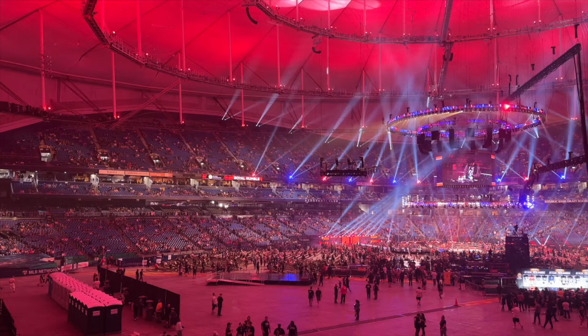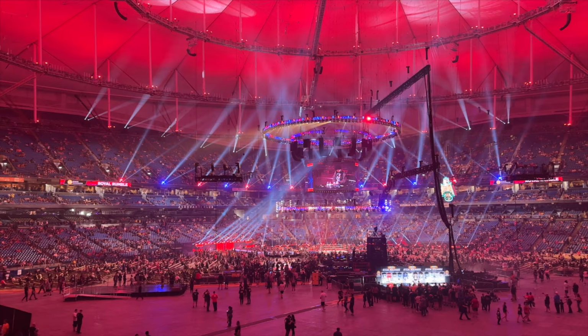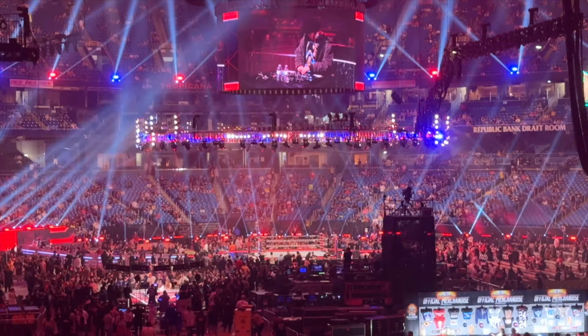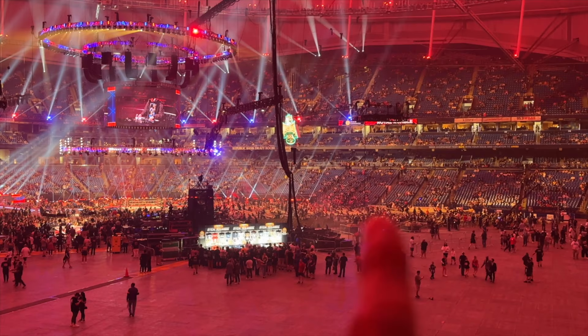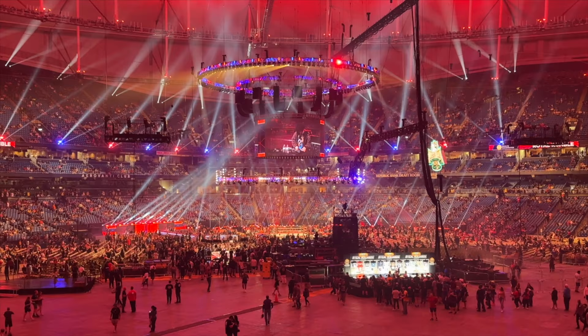Picked up a couple of things over in the team store, and now we're getting a look at the layout of the arena. This looks amazing. Look at all the lights. There's the ring right there in the middle. Our seats are somewhere over here in this vicinity. We're gonna grab a bite to eat, but look how cool this is. This place is gonna be rocking in about an hour and a half.